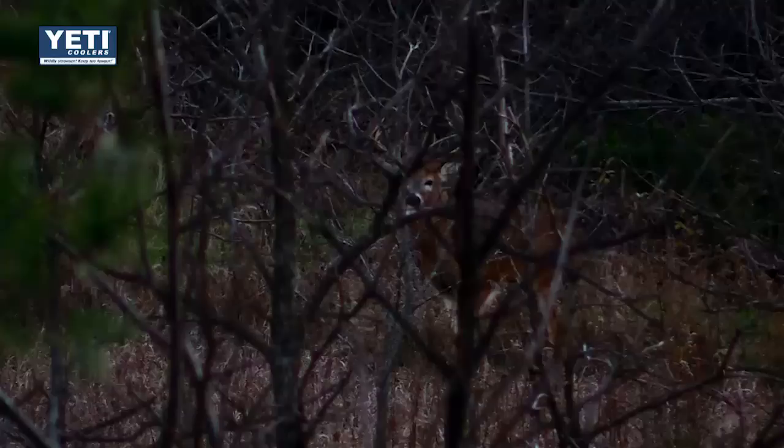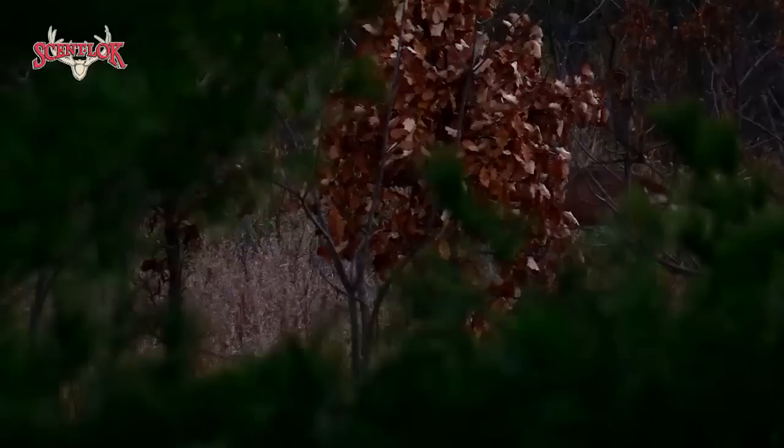He was with a doe when I first saw him, and he just didn't want to commit to the grunt or snort wheeze or anything. I mean, I think if I had a decoy set up or something, if he could have seen something over here, he probably would have, but it was good to see him at least. It was another fun night, and yet another opportunity, but hopefully I can capitalize here pretty soon.